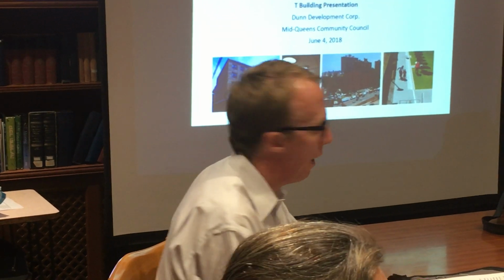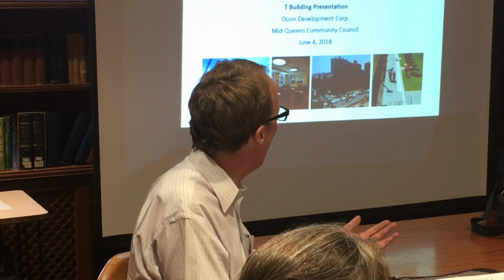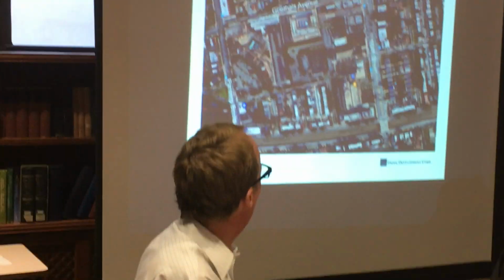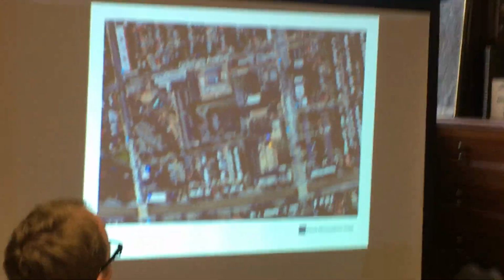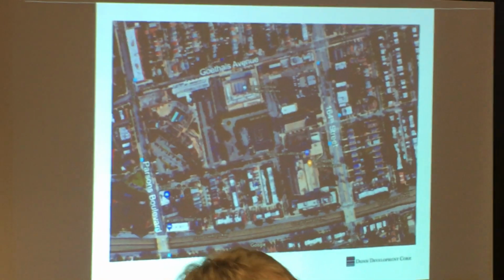So for people, I think everyone knows where the T building is, but if you don't, it's on the Queens Hospital Center campus, and it's on the corner of Parsons Blvd between 82nd Drive and Goethals.